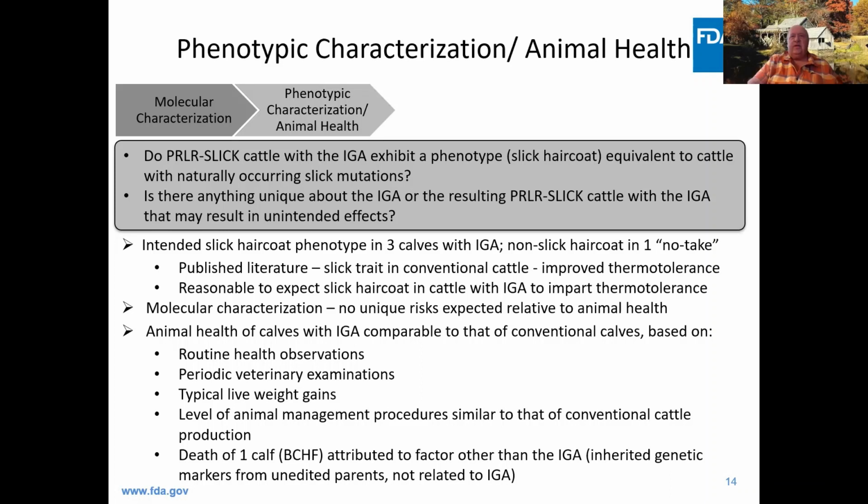Thanks, Alexis. The intended SLICK hair coat phenotype was present in 3 of 4 animals. The normal hair coat animal did not contain the IGA. Although thermotolerance was not evaluated with these cattle, it's reasonable to expect that the SLICK hair coat will impart the thermotolerance trait based on published reports on the association of the SLICK hair coat and improved thermotolerance in cattle that have the naturally occurring mutations to the prolactin receptor. Review of genotypic characterization data illustrated that the introduced IGA was analogous to naturally occurring mutations from conventionally bred cattle with no identified unique risks to animal health.